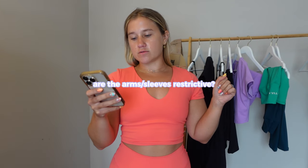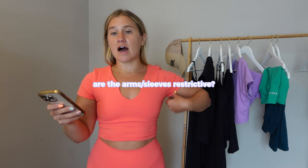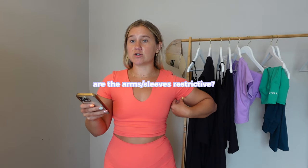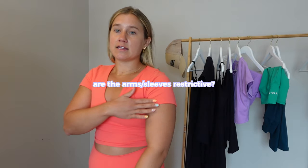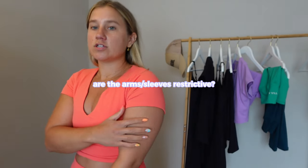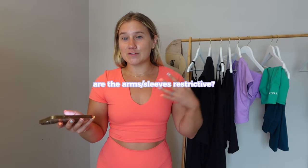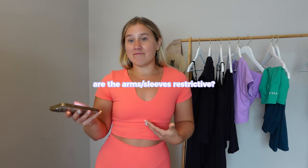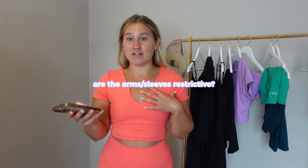So are the arms restrictive at all when you lift them or move them around a lot? Like I said, I don't find them to be restricting or cutting in at all, and I have thicker arms, so I wouldn't worry too much about this being uncomfortable. If you have thicker arms and you hate things laying tight to your skin, then I would recommend sizing up. But I personally don't like when things are restrictive and tight around my arms, and I'm very happy in my true to size, and I find this to be very stretchy, breathable, and it just lays really nice on the arms.